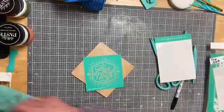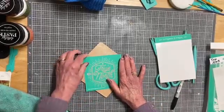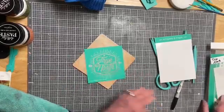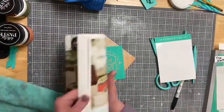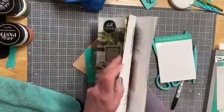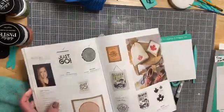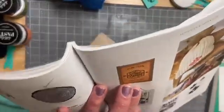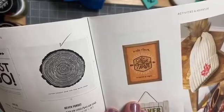We'll fuzz that next. So I went to the catalog for inspiration. Let me show you. It's on page 53, I think. There it is. So you can see, get my directions right here. There you go. Black and white.